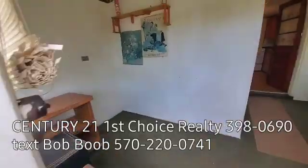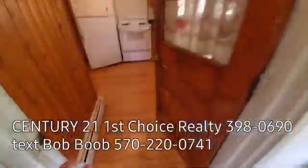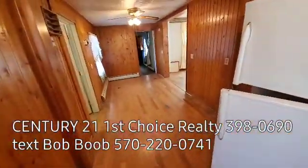You walk into a little mudroom back porch area right here. Then you come in, and you actually get some nice wood floors here. Here you have the kitchen area, which opens up into a dining area.